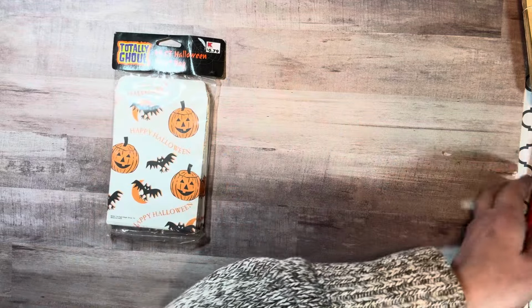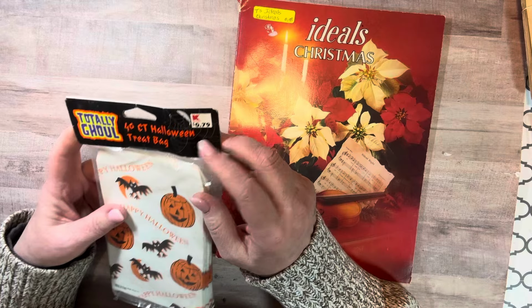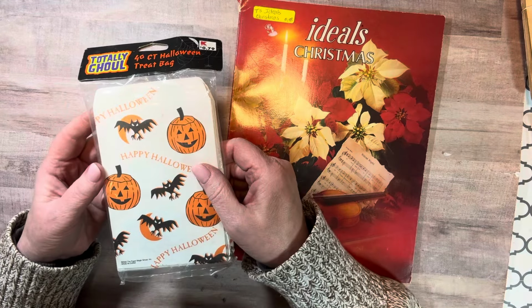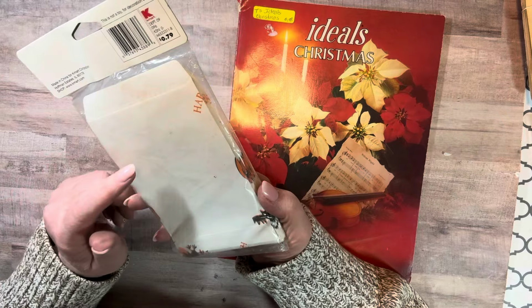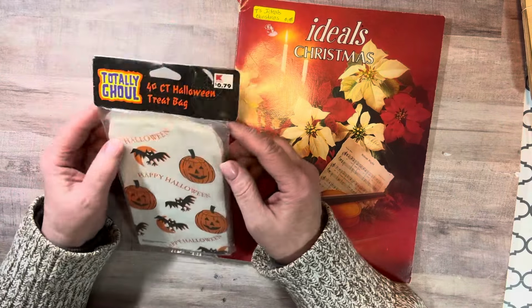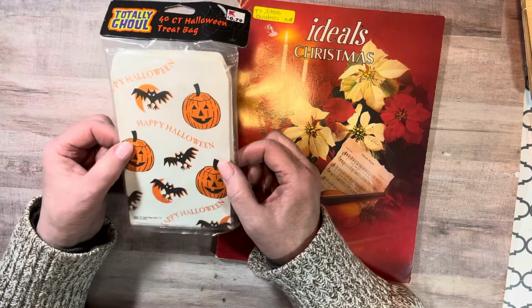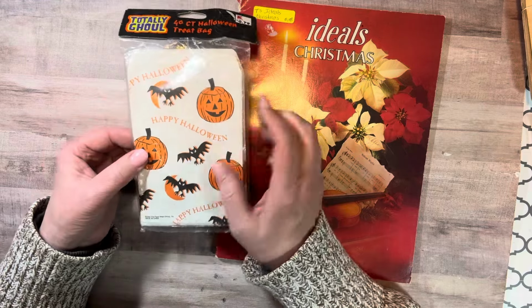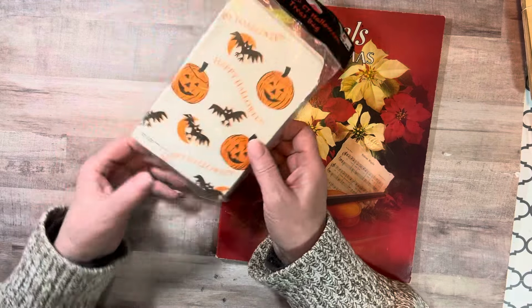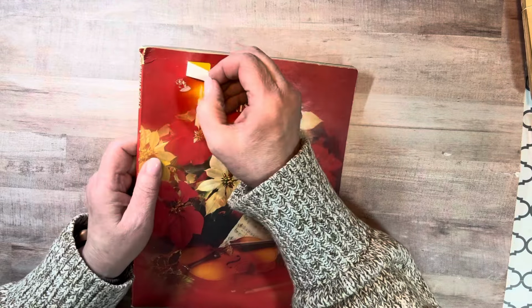Some holiday things that I got were these trick-or-treat bags. They were from Kmart. I don't know the year. Oh, 2002. They're kind of cool. So I don't plan on making Halloween journals next year, and I haven't for a few years. But if I come across other Halloween items or just fall items, I can start putting together a pack to sell for next year. And this was the other Christmas item that I had.